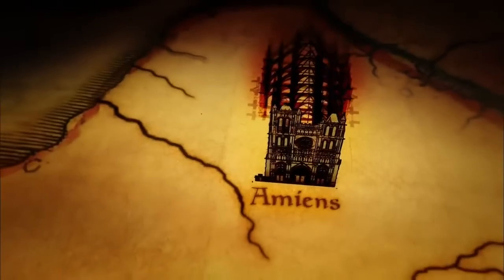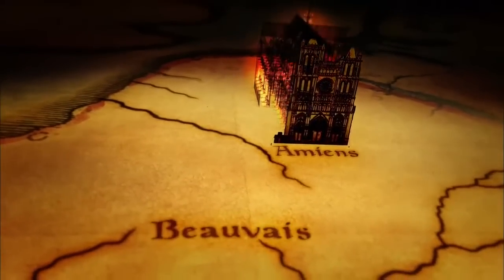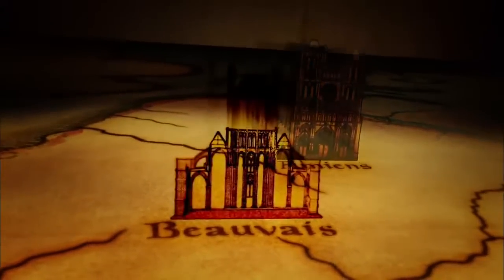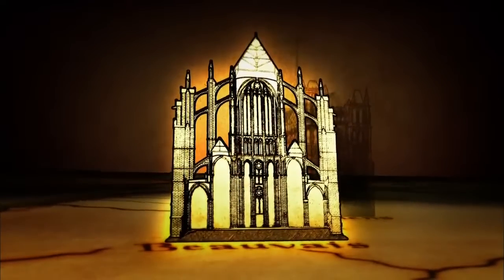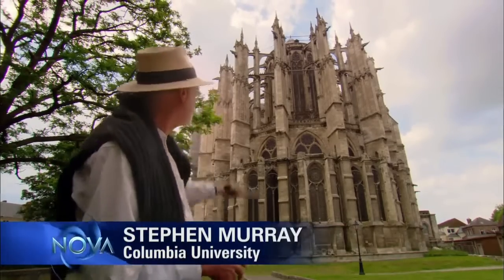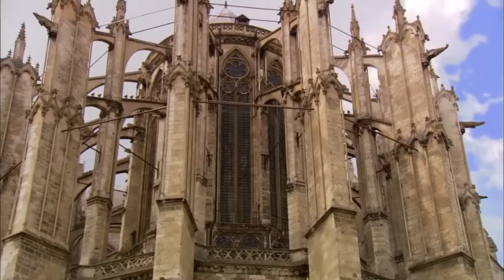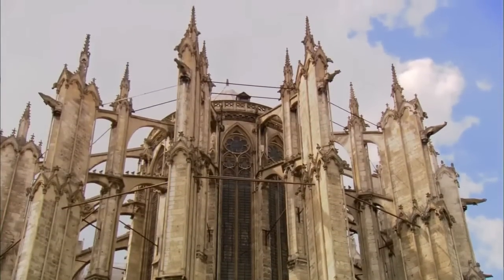While Amiens Cathedral is under construction, just 35 miles away, the townspeople of Beauvais want to build their own stone skyscraper, bigger and more beautiful than their neighbor. We're seeing the most beautiful cathedral of Gothic. This building takes off like a rocket ship. But Beauvais' height comes at a cost.